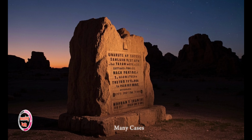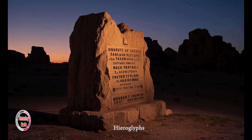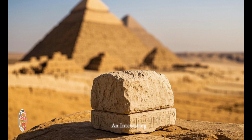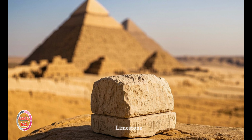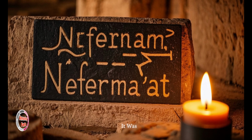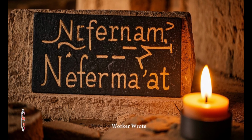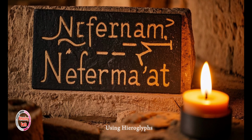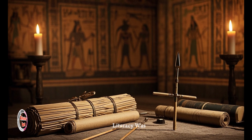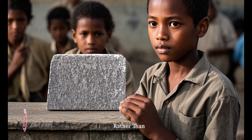But in many cases, ordinary people were denied the privilege of having their names written in hieroglyphs, which makes the few examples of their writings even more precious. An interesting example is a small limestone slab discovered in 1896 near the Giza Plateau. It was inscribed with the name of a worker named Nefermat. This humble worker wrote his name using hieroglyphs. The fact that he had access to this type of writing shows how important literacy was in Egyptian culture. However, this is an exception rather than the rule.